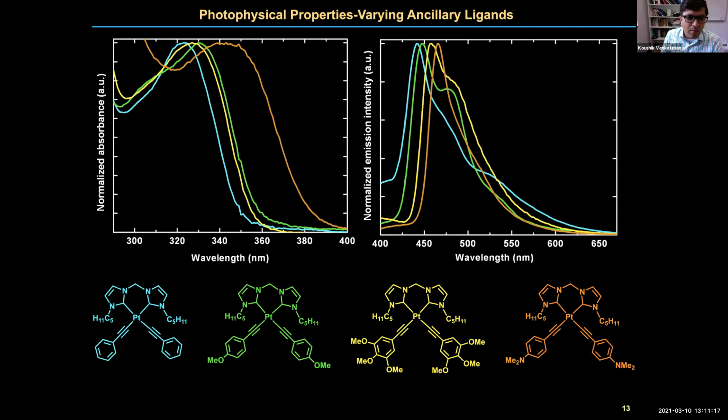Now, here is the photophysics of these complexes, and here is the absorption spectra. As you can see here, as we change the donor groups on the phenylacetylene, you have a red shift in the absorption spectra. And in the emission spectra as well, there's a corresponding shift in the emission with respect to the donor groups. And as we had expected with the carbene dialkyne complexes, you can see the emission for the phenylacetylide functionality at around 430. So that was very encouraging, that these dialkyne complexes indeed show deep blue emission.